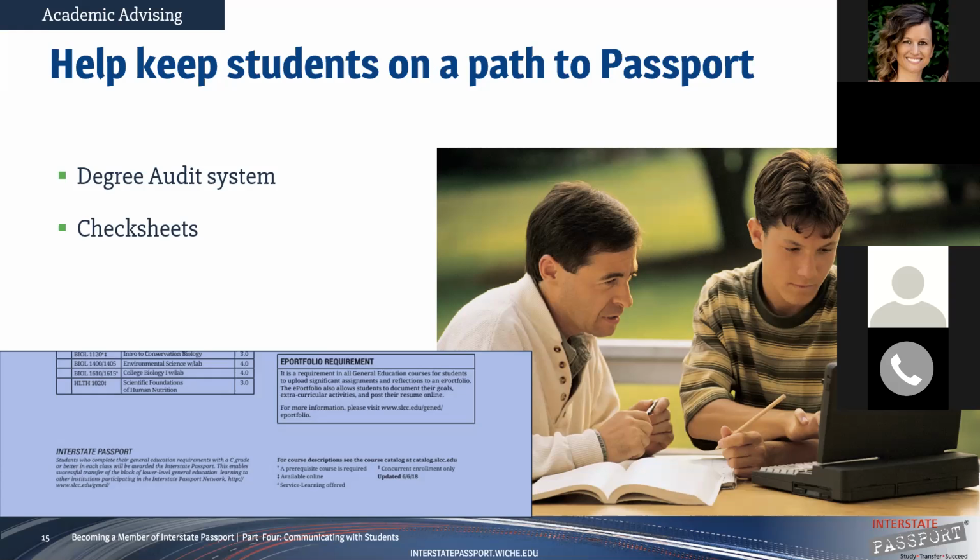And so this is a good opportunity to help people move along, as well as utilize your own check sheets. For us, we have program maps that we use. And so you can build this in as if it were its own credential. And in many cases and in many states, it can be used that way.